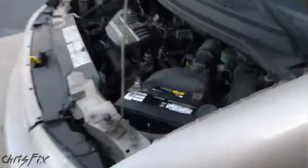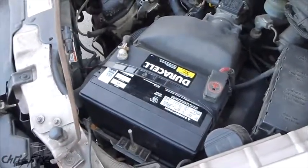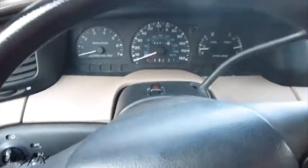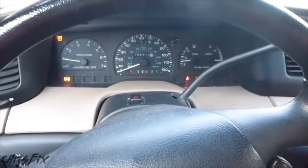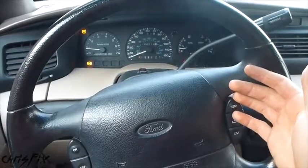So I just got back from paying, and by the time I even get back, they already have the new battery in it, and I'm ready to go. So let's see if she starts up. Starts up like a brand new car. Nice and simple. And that's exactly how I go through troubleshooting a no start condition.